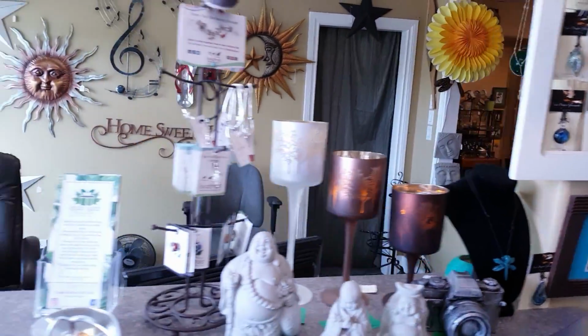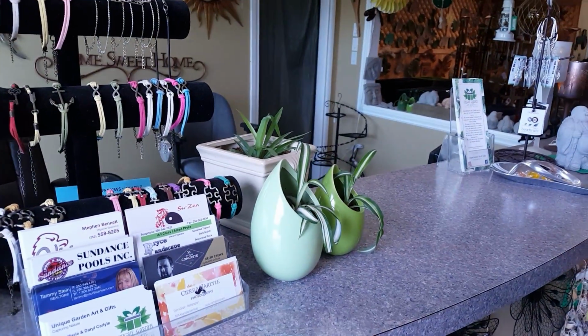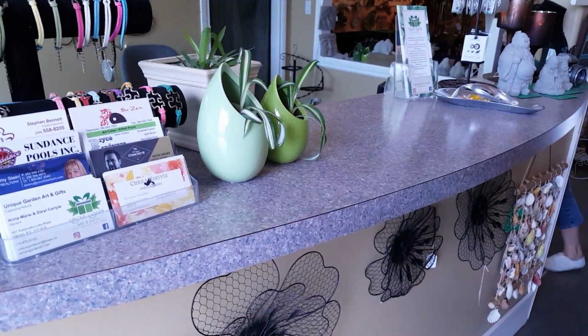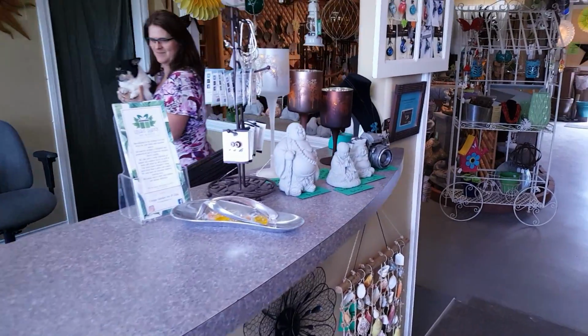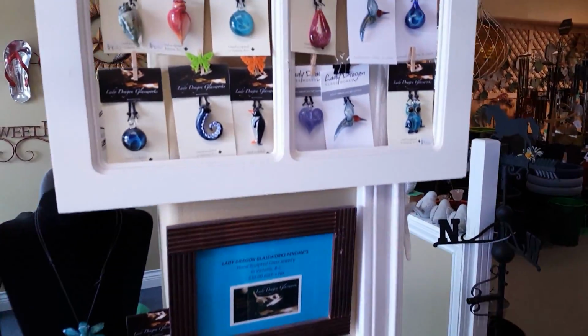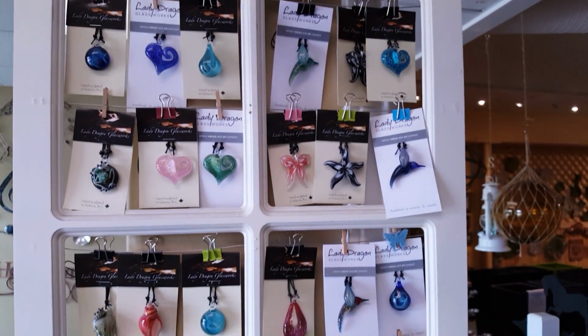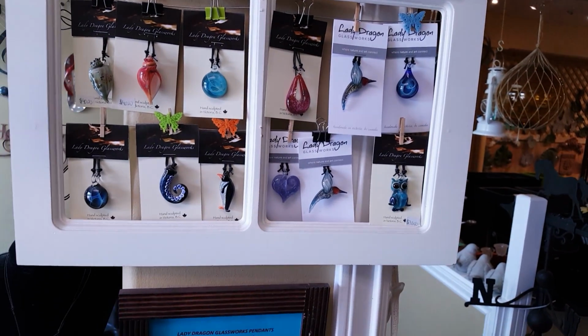Okay, so we'll start the little walkthrough. So here's the little reception area when you walk in. And we carry all kinds of different things from other artisans that we know from Vancouver Island and places about. Like we know this lady here does all this glass work from Victoria, BC.